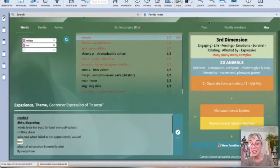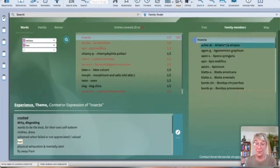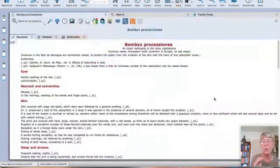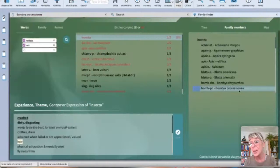In the middle, you see the family members. That means all the insecta that we have so far listed. You can click on any one and it will connect to either Opus information or to Family Finder information if it's in there. If you want to check if it's in there, you go to Remedies, under the first arrow. There you have words, families, remedies.